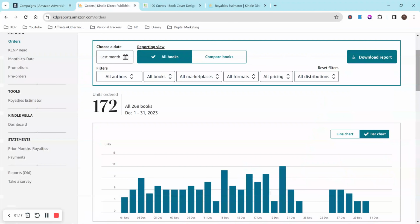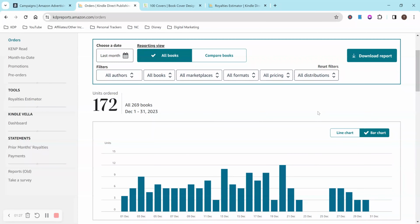I have a total of 269 books right now in my dashboard. This is for December 1st through 31st, 2023, and 172 units ordered. So I'm pretty happy about this because there are actually a few days I did not make any. So for example, the 23rd, 24th, and 25th, I actually did not have any sales, although that made sense because of the holidays, and that's Christmas Eve and Christmas.